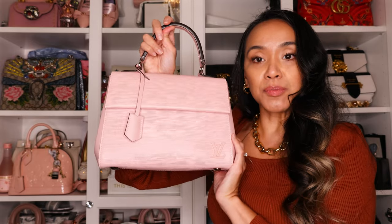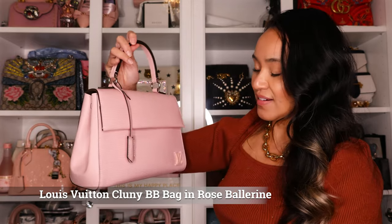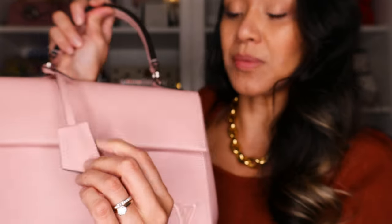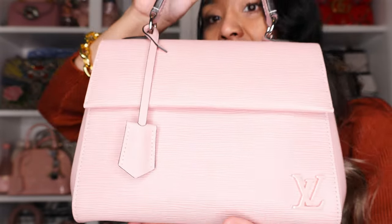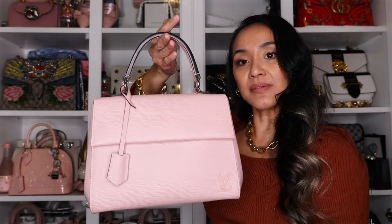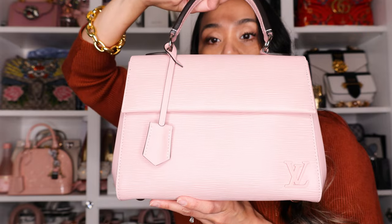This is my Louis Vuitton Clooney BB bag. I don't know, I still love it. I don't use it as often. Oh my God, that kind of scared me. I thought it was folded in. Freaked me out. Really beautiful condition because I only use it maybe 4 or 5 times. I kind of gravitate towards my Gucci.